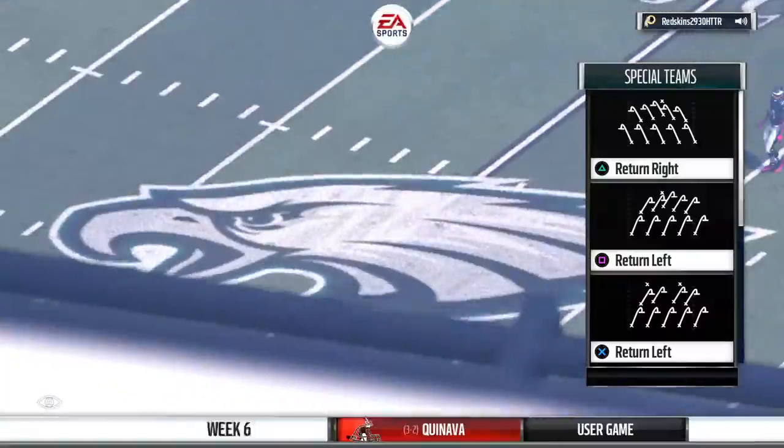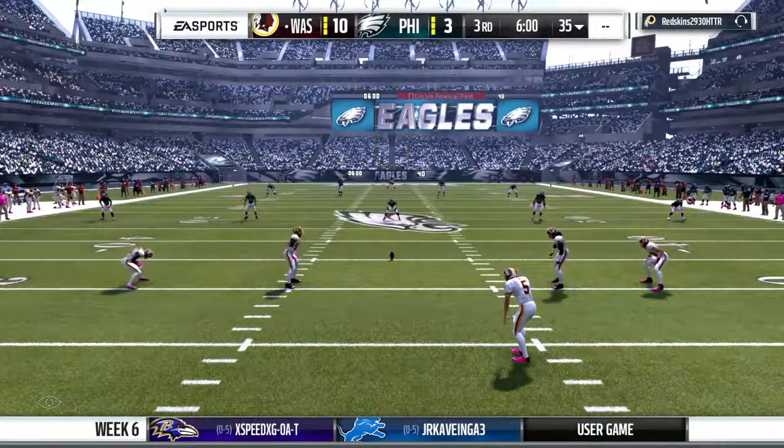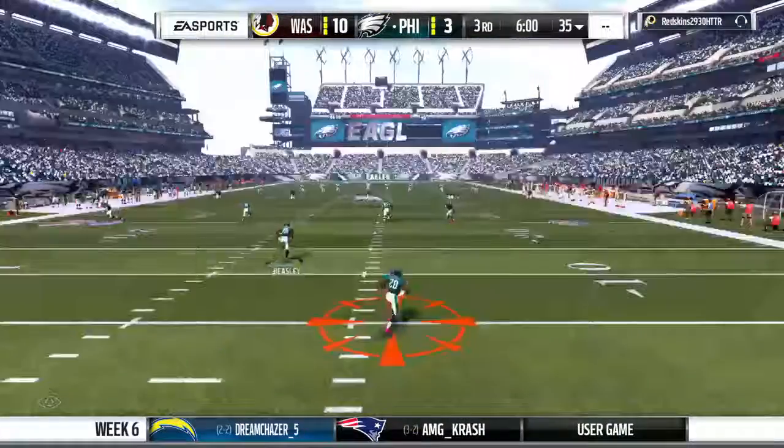What's that? Now? Oh, we're back. Okay, well, something happened to Larry in the halftime show, I guess. We're ready for the 3rd quarter. Let's go.